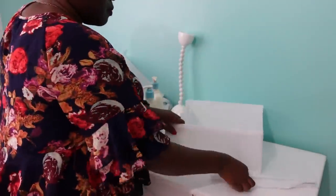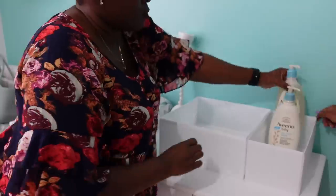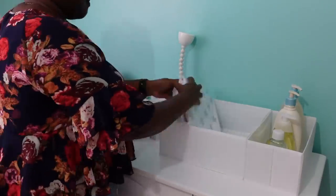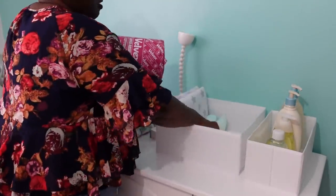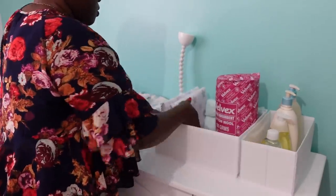So the last space to organize is the top of the chest of drawers. Since I'm using this space as a changing station, I added all the baby essentials. So the cotton wools are here, changing mats, the Aveeno shower gel and lotion and diaper cream that I got from Portal Pharmacy, and the baby grooming essentials in the small organizer next to it.